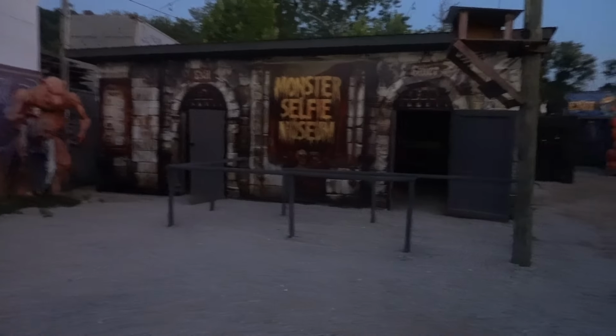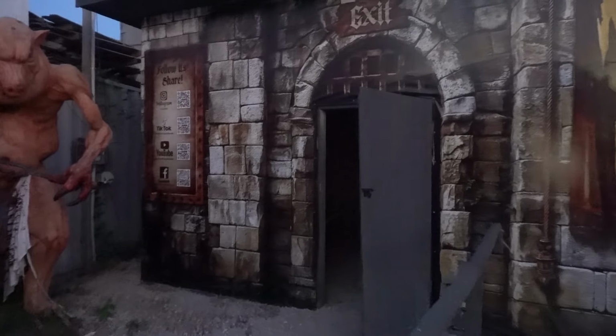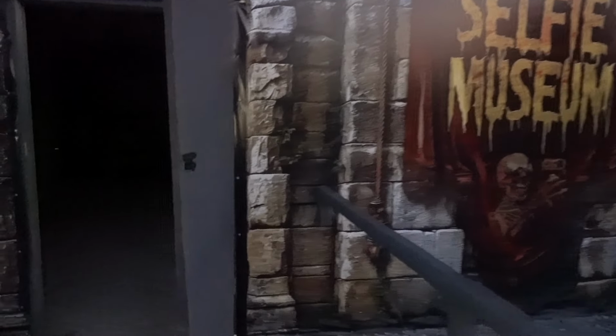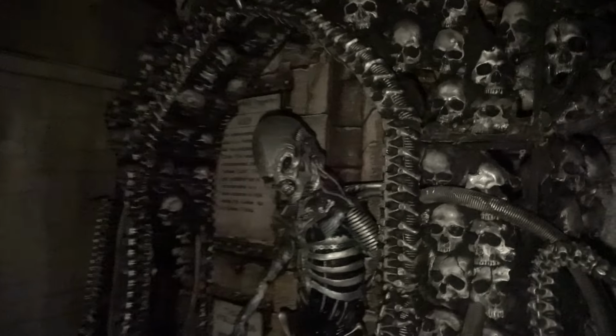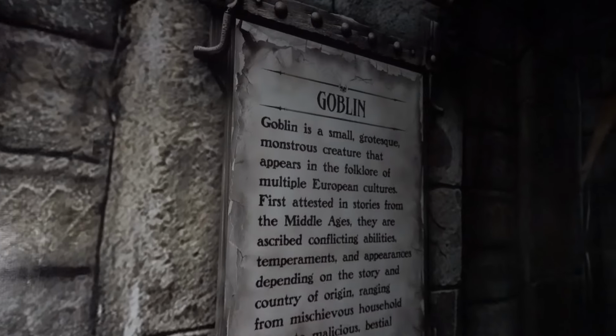So we got that. We got our monster selfie museum. And this thing is really cool. It's free, you just walk in, and there's gonna be a ton of monsters, like everywhere. And then you're gonna be able to read about all the monsters. And there's a big one right there. So like you can read about what is a goblin, okay?